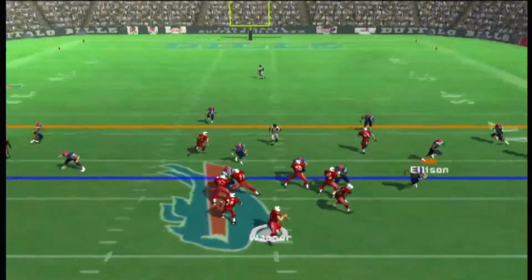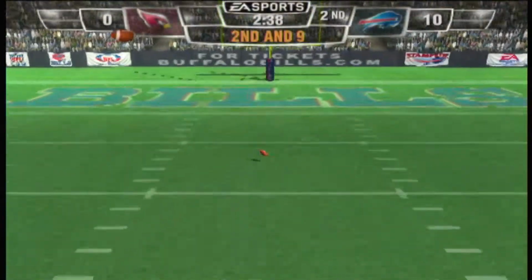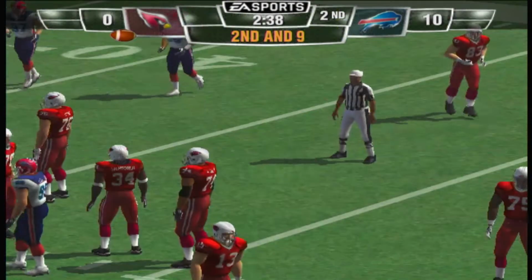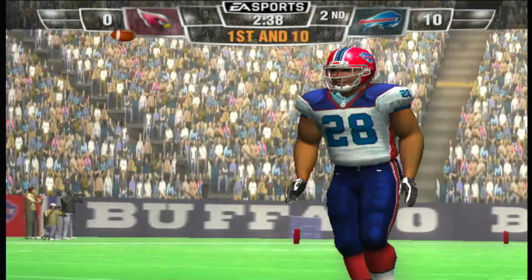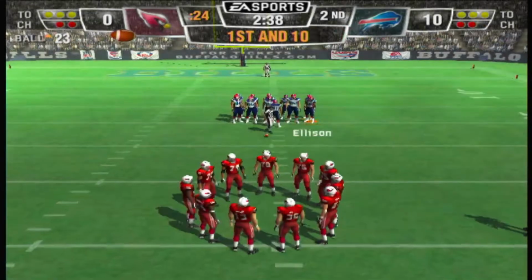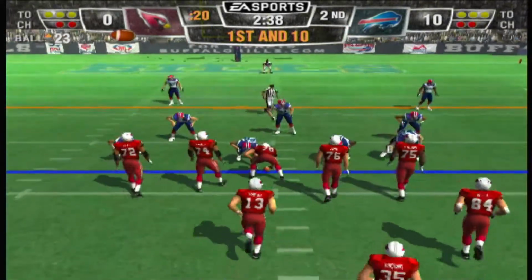The Bills line up in a 4-3. And it's incomplete. And this one might be on the defender. Here's the call. Pass interference on the defense. Number 28, first down. And I know this is a game of emotion. And if you're not emotional on the football field, you're going to get beat anyway. But you can't let your emotions get away from you.